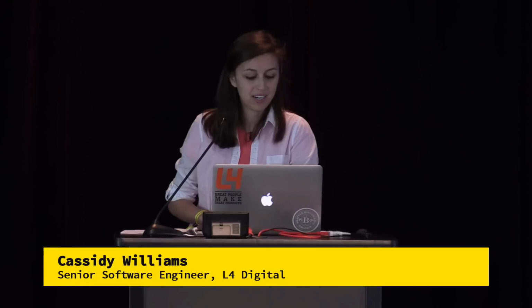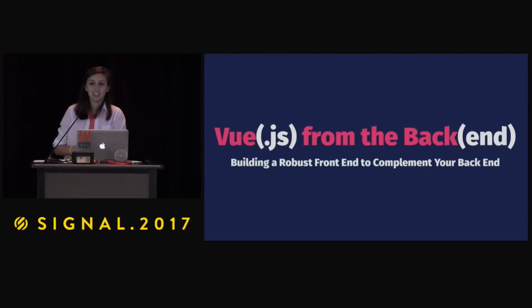I'm going to be talking about the Vue from the back, or the Vue.js from the back end. So I'm going to talk about just building a good, solid front end to complement your back end.